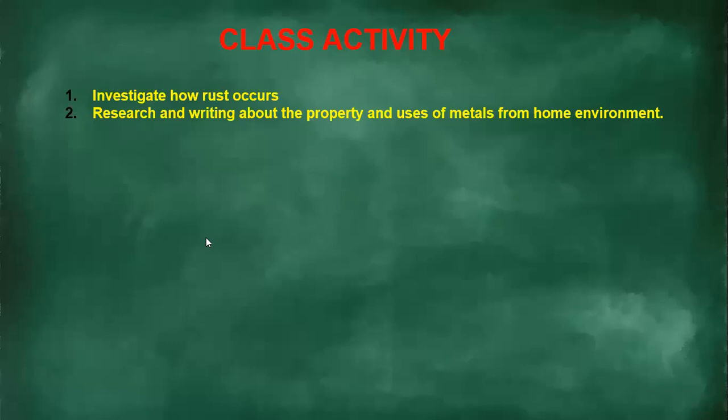Hello, sir. Yes. Rust occurs when metal rusts, it occurs by oxidization. 100%, yes. Thank you, sir. Tell me the process of oxidization.